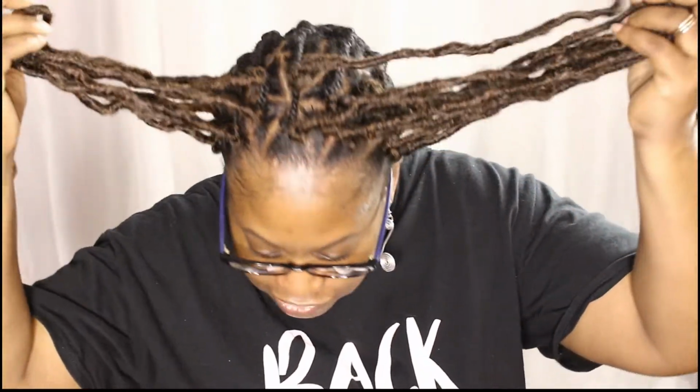Okay, this is what we have so far. That's one bundle down. The reason why I have triangles so big is because I want to be as kind to my edges as possible. I'm loving it so far. And these locks feel so soft. They're not scratchy. They're not irritating. There's no smell.